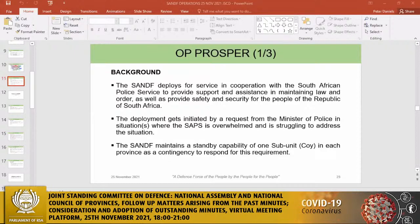We do not ourselves decide that we have to go and assist and support the police, or that we must work in cooperation with the police. There must be a situation. And the SAPS also should not request us just for normal policing work. They've got the mandate and duty to do their work. Only when they are really overwhelmed by the situation and struggling, then they request additional support and assistance from the SANDF. And what we do, we maintain a standby capability of one subunit in each province as a contingency to respond to this requirement.